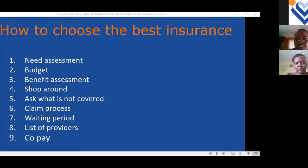But the good news is that most of the insurance companies have now come up with products with minimal waiting periods, because for pre-existing conditions, some have a 3 months waiting period, 1 year, some even have 2 years. This means if you have a condition and you're getting the cover, you'll have to wait 3 months, 1 year, or even 2 years for you to be able to use the cover for that illness.